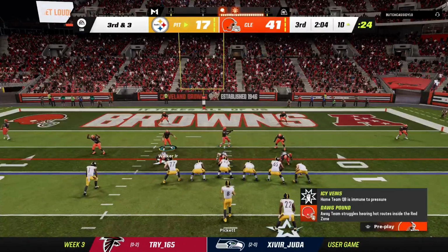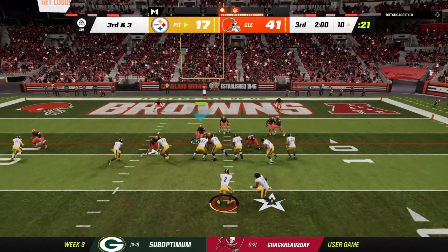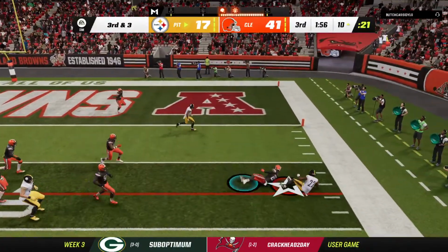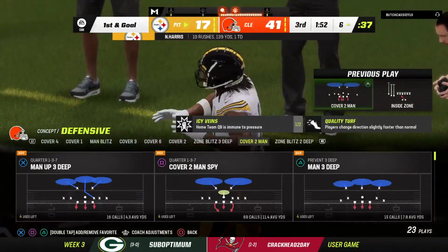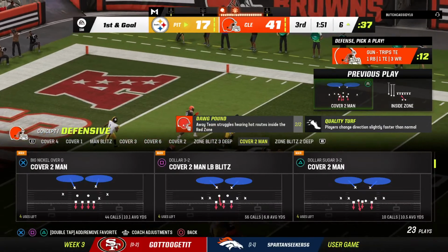Coming up here looking for 3 yards to pick up the first. On 3rd down, here's Harris. And he gets the first down yardage he needs before he's brought down at the 6. They're able to convert with a gain of 4.